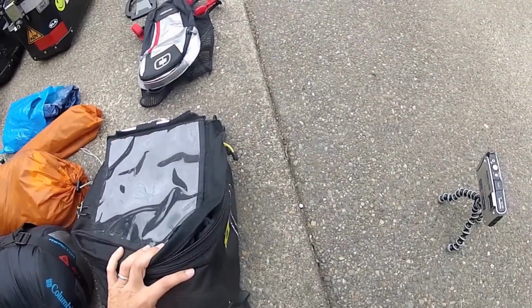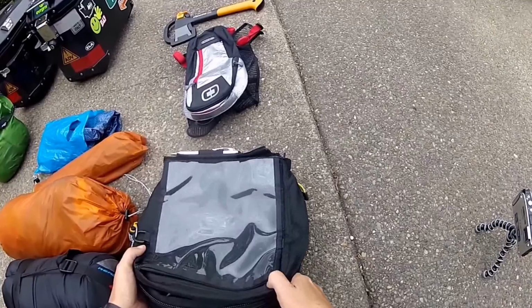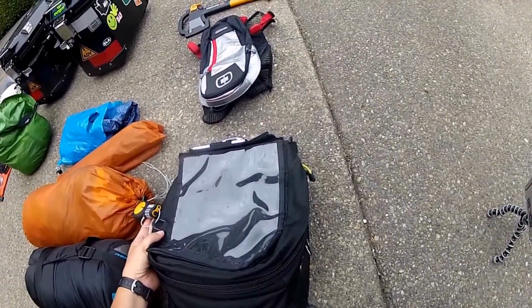This is my Wolfman tank bag. I really like it. It's not big and bulky. It's the light version. I think it's the Explorer light version, and I really like it.